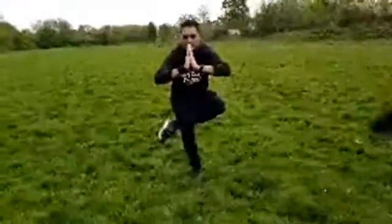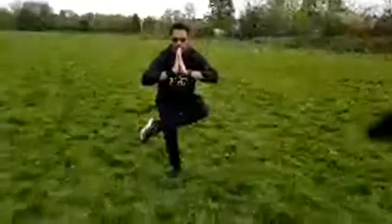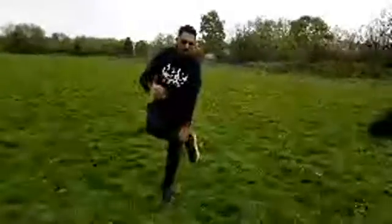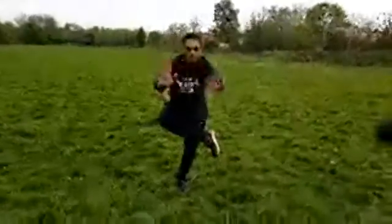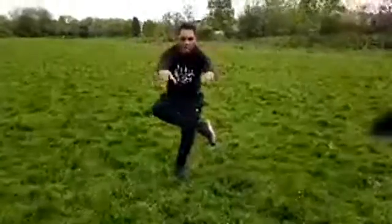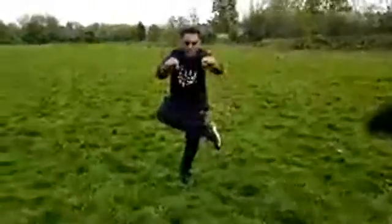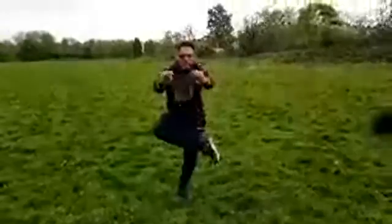15 seconds, and up onto the other side. Same again. This time the other leg over the knee, back down in that position, holding it there. If you've got a chair, you're holding a chair. If you've got a stool behind you or a chair, you can always put that in case you feel like you're going to fall over.